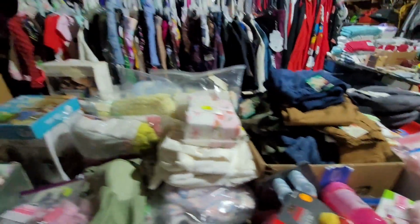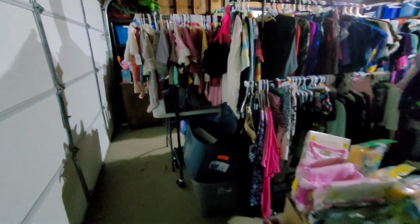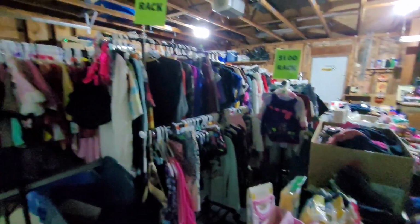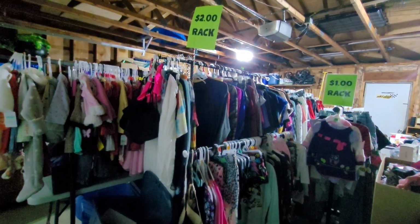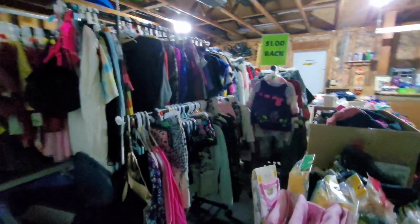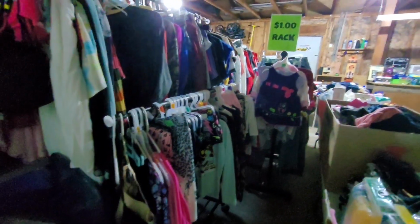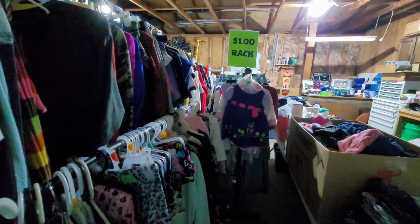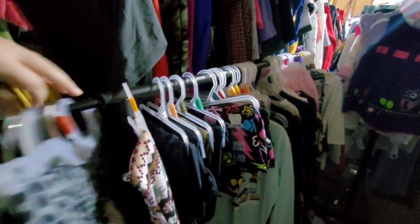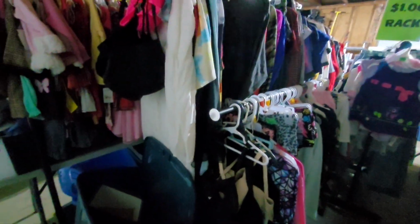This is a new thing that we are doing this year. We are doing a $2 rack. Normally we only had the dollar rack. I like to use bright colored paper and a thicker font so that it's very in people's face. We have so much clothing that if you can steer somebody into seeing, oh, it's only $1, I'll look at this rack, or oh, it's only $2, I'll look at this, as opposed to just the normal racks. That's what we're going for this year.